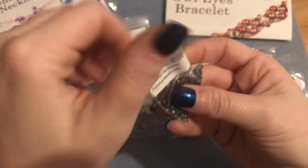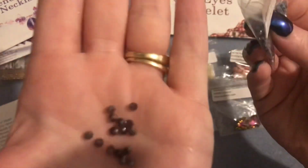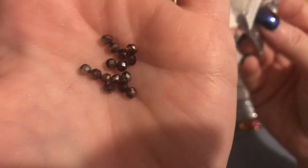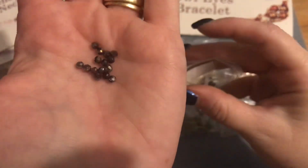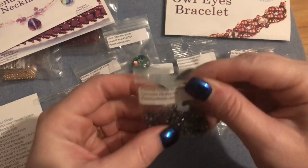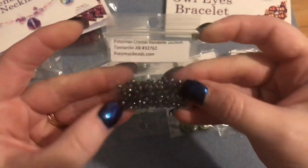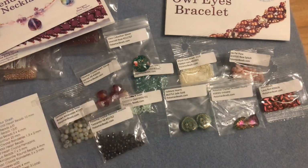I could take these out. Let me see if I can get a better... Yeah, those are really pretty. They look, like I said, more amethyst to me than Tanzanite. But that's just my opinion. They look darker than what I'm used to for Tanzanite. But very pretty. And 100 pieces of those Rondells, 100 of them in that little bag. That's really a nice handful to work with. Alright, so we have those.